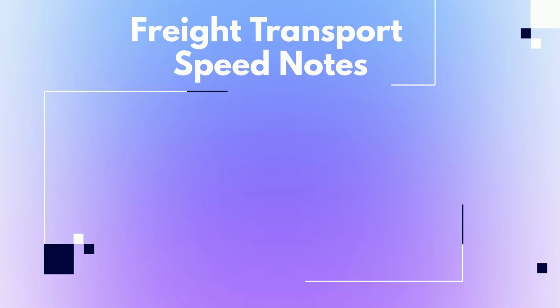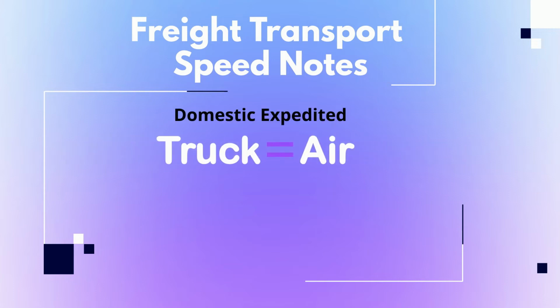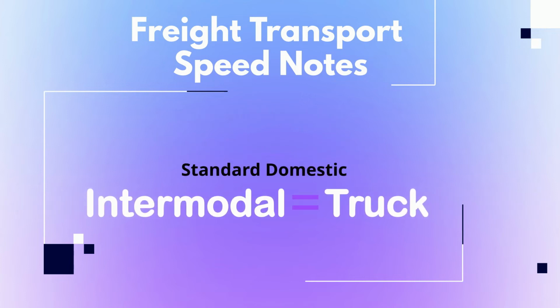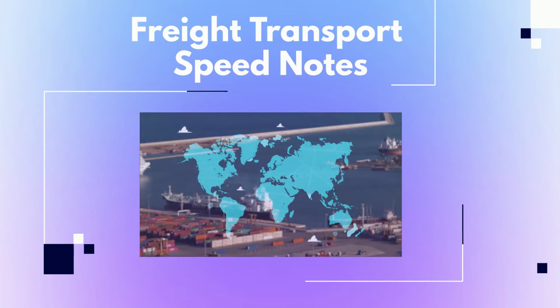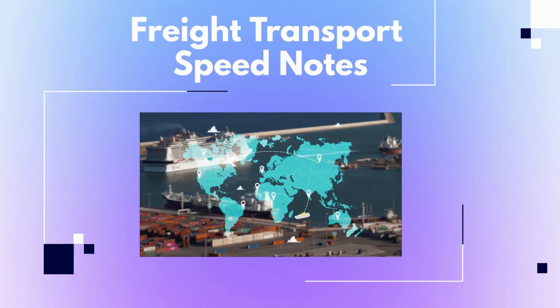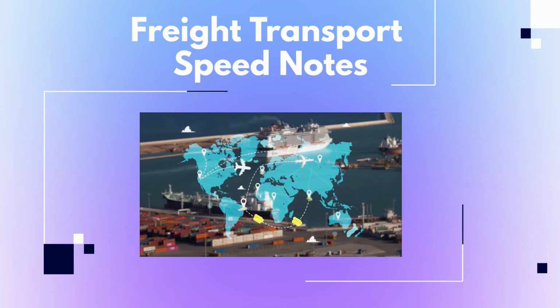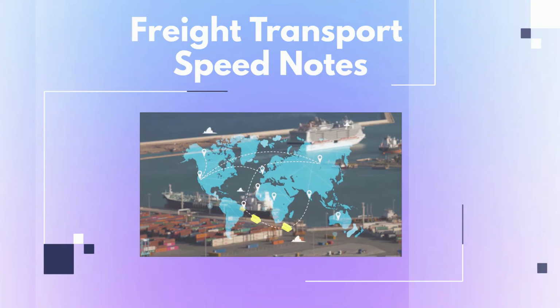When looking at expedited shipping domestically in the US, truckload is often just as fast as air, yet less expensive. And a standard shipment on some intermodal lanes may be just as fast as truckload, so it's worth comparing those rates as well, even if speed is a factor. Additionally, those aforementioned market factors can throw any of these averages into flux, with potentially major impacts on delivery times.